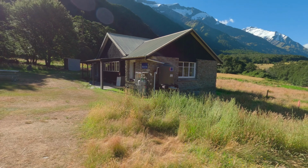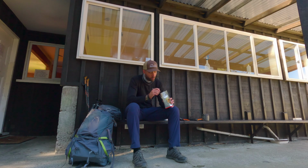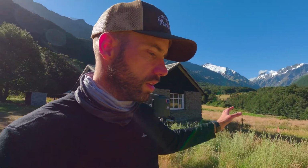So we've made it to Mount Aspiring Hut, and then we're going to have some food here for tonight's dinner. We're having piri piri chicken, looking forward to that, quick coffee, and then we're going to make our way up this ridgeline behind me here to get above the tree line so we can get some photos of Mount Aspiring, which you can't really see from here, Mount Aspiring and the other mountains, for a nice, hopefully panoramic with some sunset colours. So we'll have some food and then we'll make our way further up the mountain.